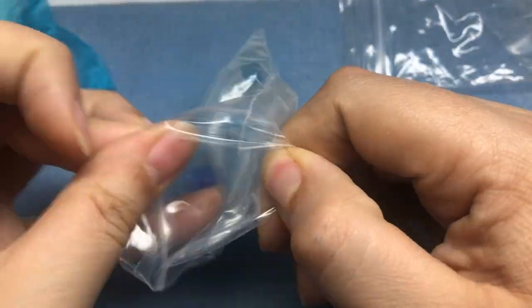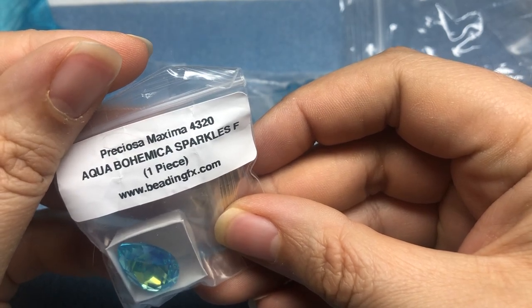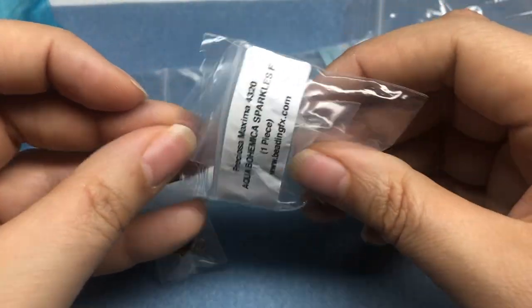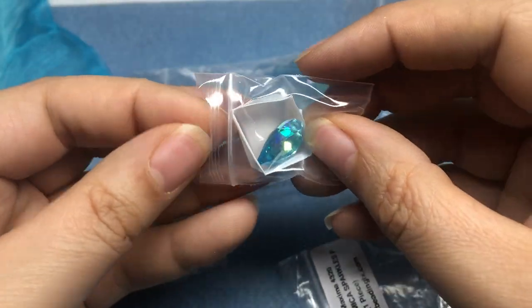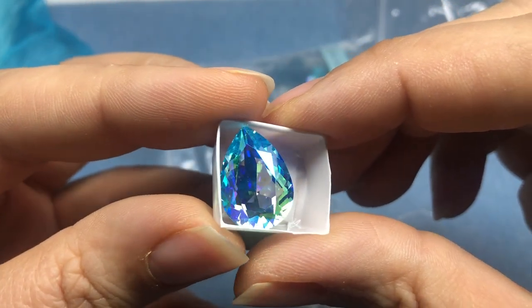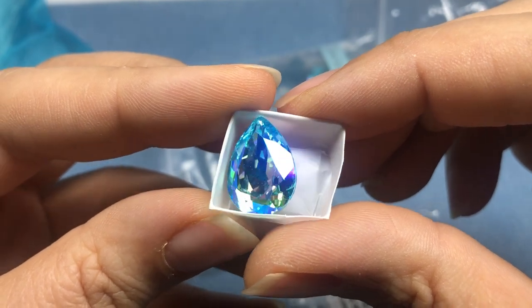And then I think some premium crystal, and I'm using my quotations here. So these are Preciosa pieces. Let's see. We've got a cute little bezel and a beautiful Preciosa teardrop in my favorite color. Oh my goodness. Look. I could look at this all day long. My goodness.